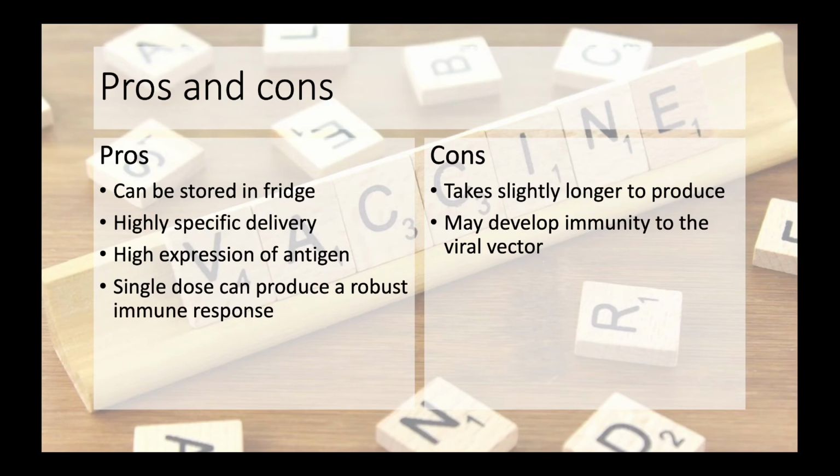The cons are that it takes slightly longer to produce because you also have to grow up the adenovirus in order to deliver the mRNA. And it's possible for some individuals to develop immunity to the viral vector itself. So remember, the viral vector is identified as foreign by our body, and we will raise an immune response against that as well, which can cause some problems if we get a very strong immune response against that viral vector. So it may not be as effective in some individuals.